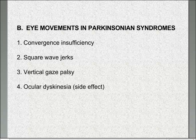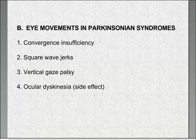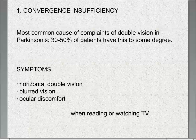Now, eye movements, this is where people get sent to a neuro-ophthalmologist and what we're often being asked to comment upon. There are some of these things that are common in all forms of Parkinsonian syndromes, including Parkinson's disease. And there are some forms that are present in some types but not others, and therefore might be a useful diagnostic clue as to what type of Parkinsonian syndrome is going on in the given person. So let's start first, though, with convergence insufficiency.